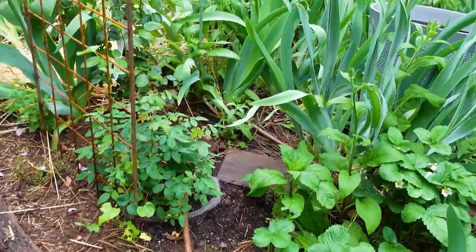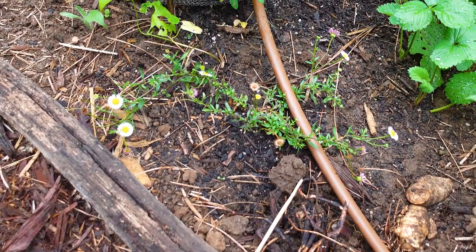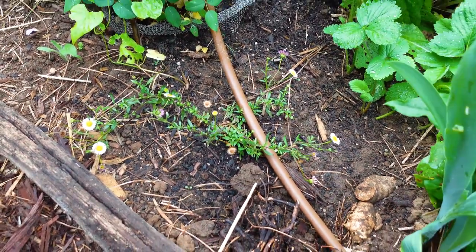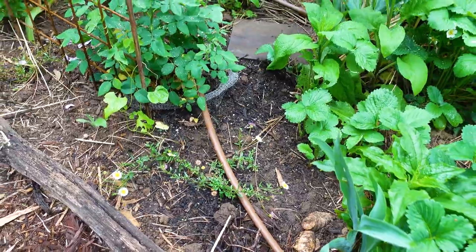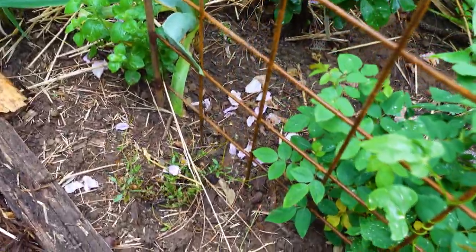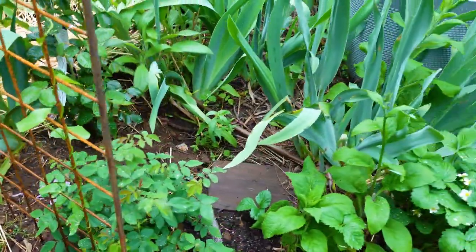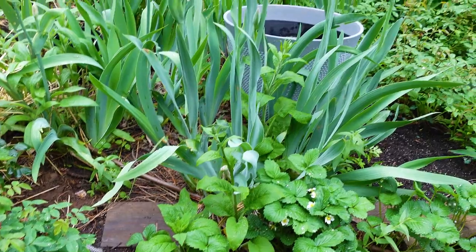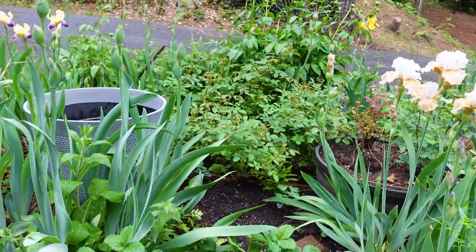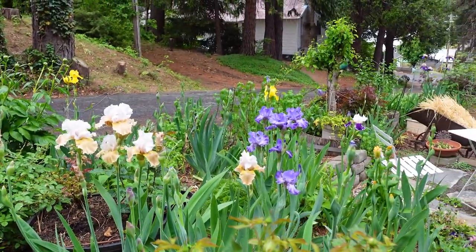So I also have, this is erigeron. This is Santa Barbara daisy, and they're supposed to spread by seed, but they're very delicate, unobtrusive. This one doesn't get as much water, so I need to get my irrigation expanded, so there's certain areas in here that it doesn't reach. But all a work in process.